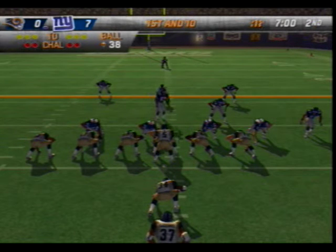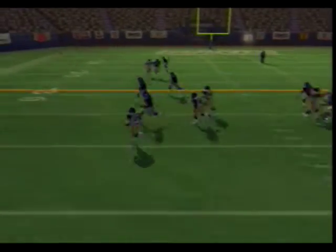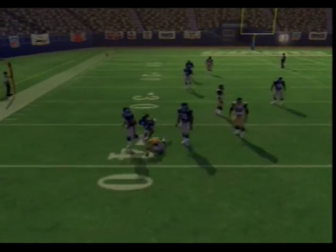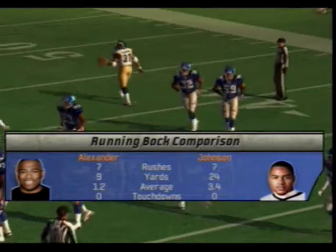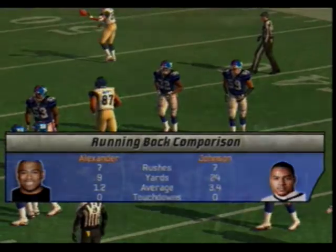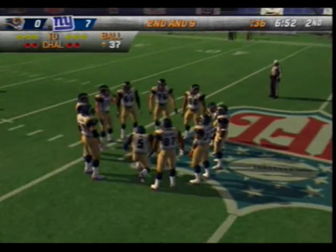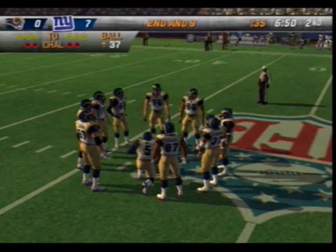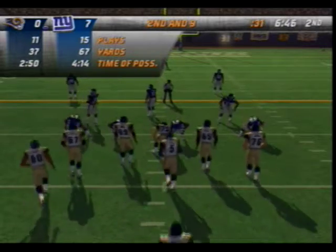The Giants line up in a 4-3. Crosses it out to the left. Lewis is there for the tackle at the 37. Now let's have a look at what our runners have done up to this point. Ball on the 37-yard line.